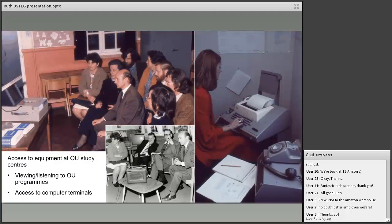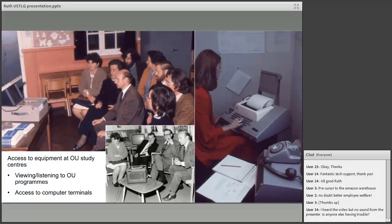As well as printed materials, OU courses required access to equipment. In 1971, that first teaching year, 300 OU study centres had been set up across the UK for students to study, have face-to-face tutorials with their tutors, listen or view OU programmes if they couldn't access them at home, or to use an OU computer terminal for the computing elements of the course. 7,000 students in that first year required access to computer terminals.